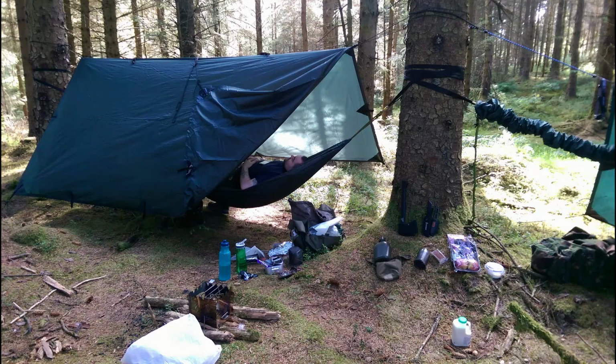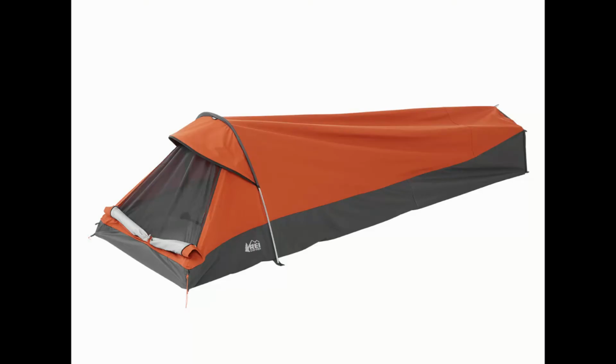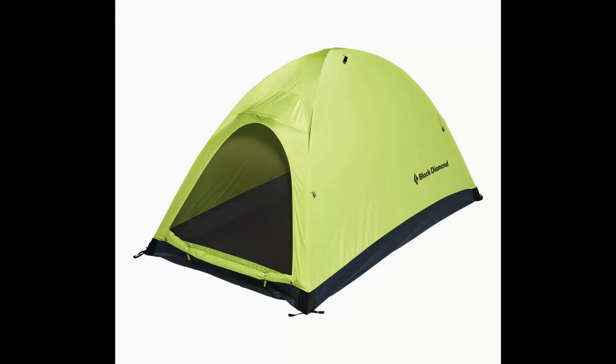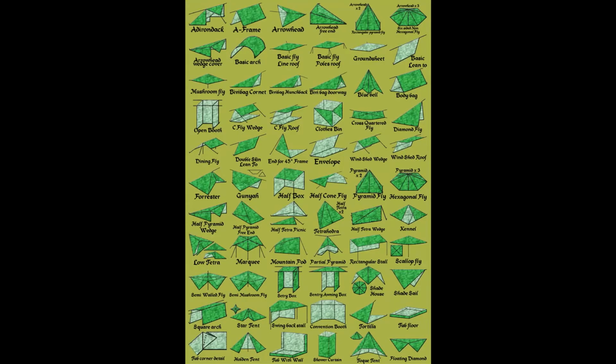The shelters in question would be tarps on the floor, tarp and hammock combos, bivvy bags, and classic tents. Now the fifth and final, not many people cover this, but it's improvised shelters, as in shelters you build yourself out of any materials available. We'll get to that in a moment. So firstly we're going to look at tarps.